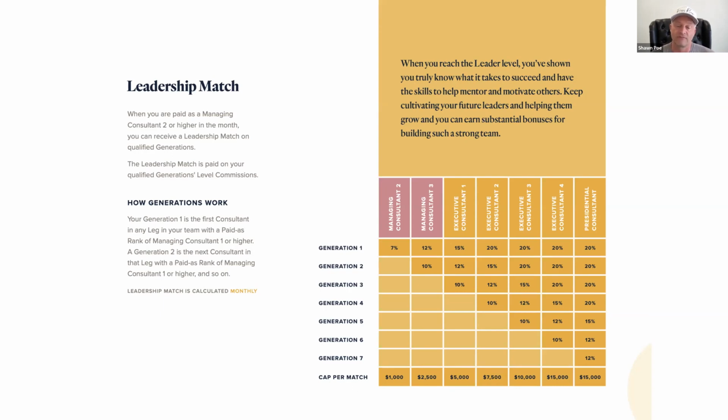Executive consultant 1, the first level of executive consultants, starts at 80,000 in volume. That's going to allow you to get paid 15% on generation 1. It's going to look for that next MC1 or higher, pay you 12%. It's going to look under them for the next MC1 or higher, pay you 10%. And again, you can see that it starts to increase the amount. You max out generation 1 at 20%, but look at the presidential consultant, you guys.